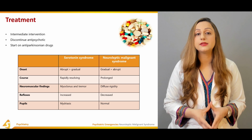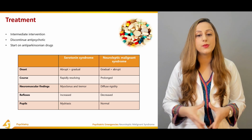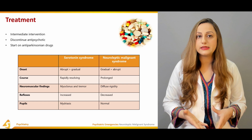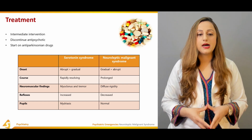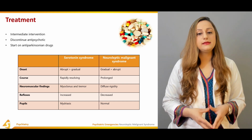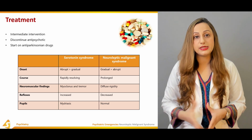How do we do it? Basically, the onset in serotonin syndrome is quite abrupt, while in neuroleptic malignant syndrome it is more of the gradual type rather than the abrupt type. The course is more rapidly resolving in serotonin syndrome, and in neuroleptic malignant syndrome, it is prolonged. As for the neuromuscular findings, in serotonin syndrome we have more of the tremors and myoclonus. In neuroleptic malignant syndrome, the patient is more of the rigid type. The skeletal muscles basically grow into rigidity in these individuals.